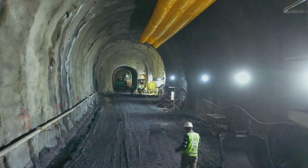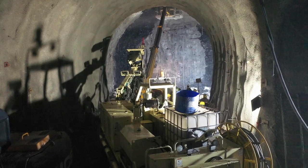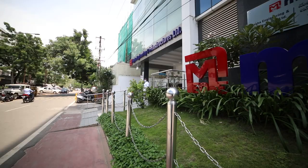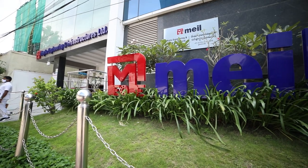We are using this method for both the Zojila and Chardham projects. Once these two crucial projects are ready, the MEIL name will be written with golden letters in the Indian infrastructure development history.